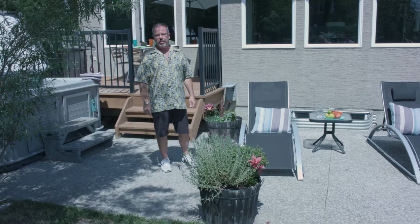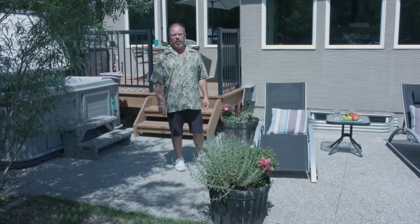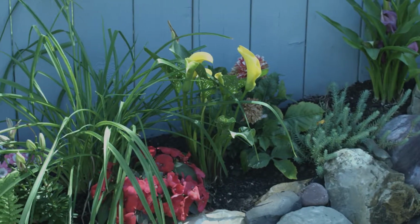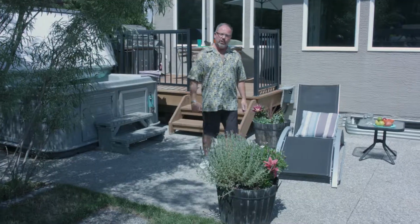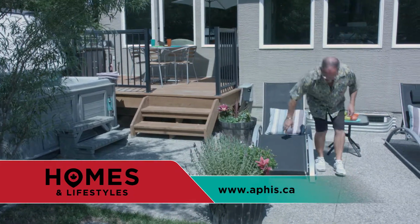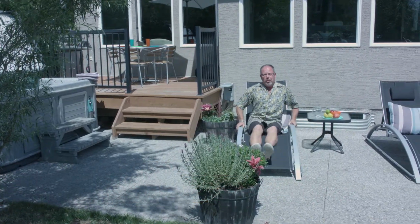With underground sprinkler systems, we'll always comment on backflow prevention or directional flow valves to protect the potable water system. But most importantly, invite some friends over, cook some good food, and enjoy your outdoor living space.